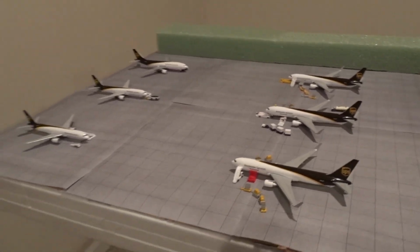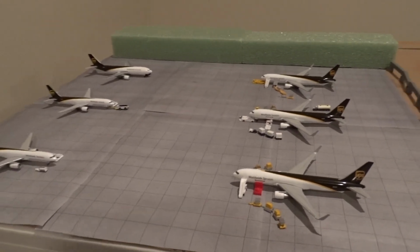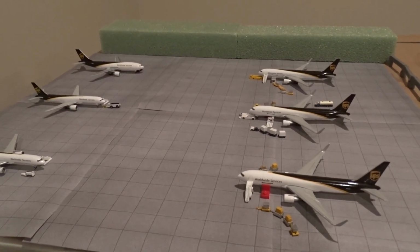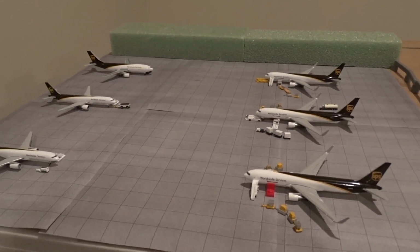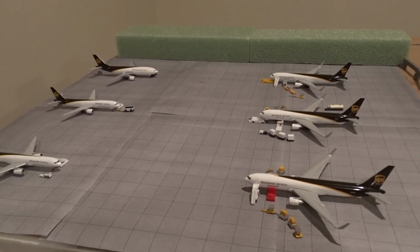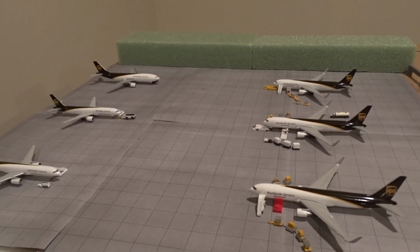And those will only come in at nighttime, like 10 p.m. They'll leave at like 3 a.m. sadly. So we rarely get MD-11s in the daytime. And it is a huge goal of mine to catch a UPS MD-11 in the daytime. It's very, very rare. It almost never happens.